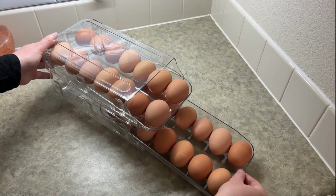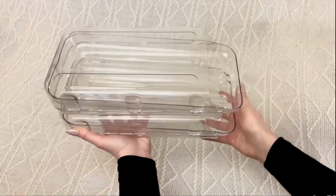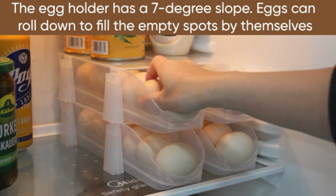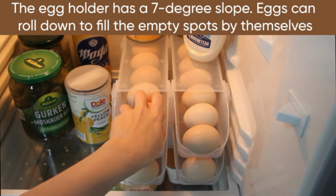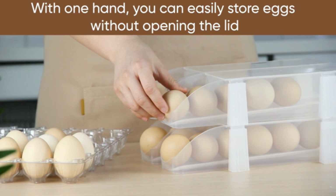Sleek design with natural accents. The egg holder with wooden lid features a stylish wooden top that adds a touch of natural elegance, seamlessly integrating into any modern kitchen while maintaining efficient refrigerator egg storage.